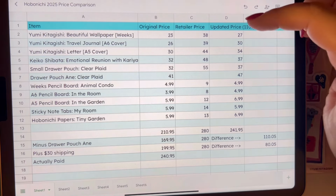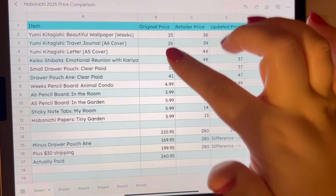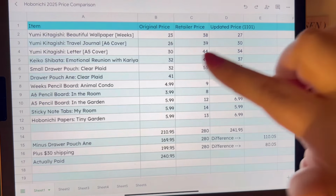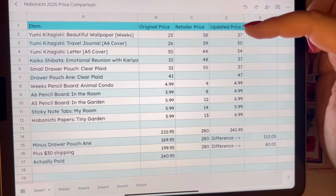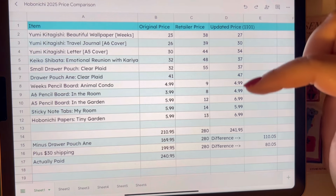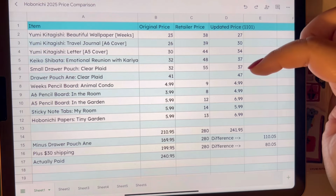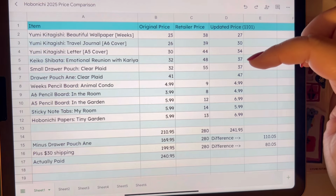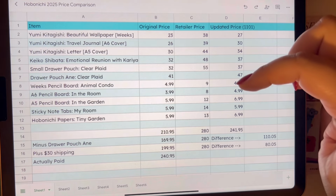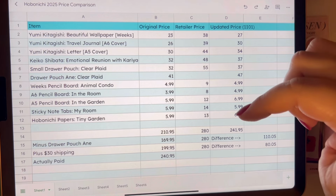And then on September 6th, we got a notice that Hobonichi had mispriced their items. I think they had just not raised the prices for this year like they were supposed to. And so on September 6th, everything went up to these prices. So you can see an extra $6 for this drawer pouch, an extra $5 for this one, an extra $5 for a cover, an extra $4 for the weeks. Some of these other things went up by $1 or stayed the same.